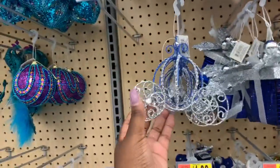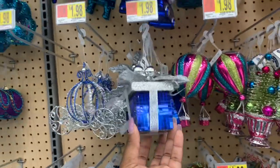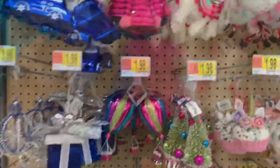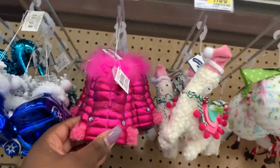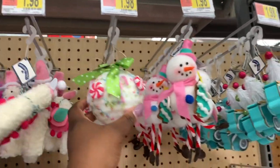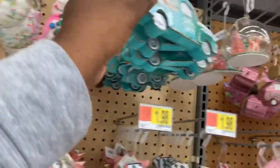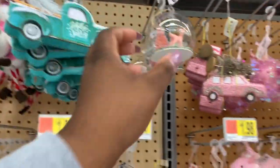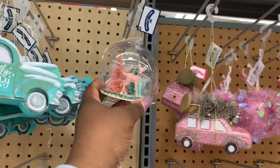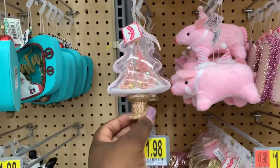It's like a Cinderella carriage. It's cute. The gift box. Ooh, this is really pretty. The pink jacket. The llama. This ball has candy on it. The snowman. Holly Jolly Christmas. He's inside of a little ball. That's cute. Oh, this tree is pretty too.